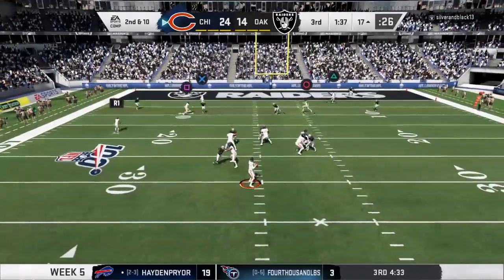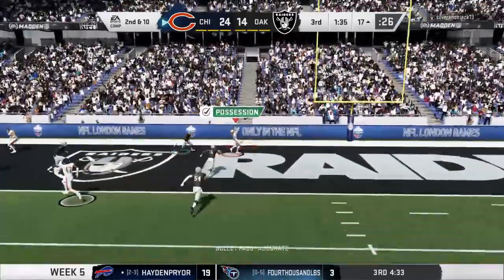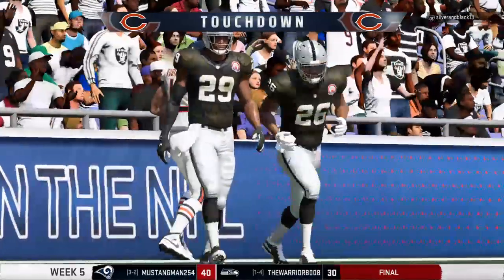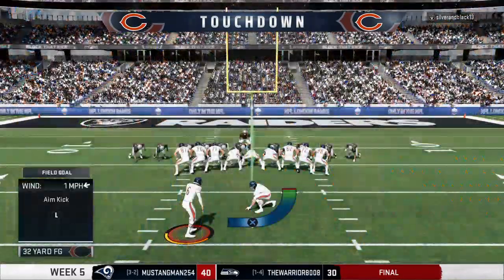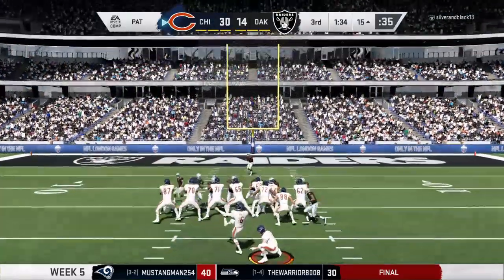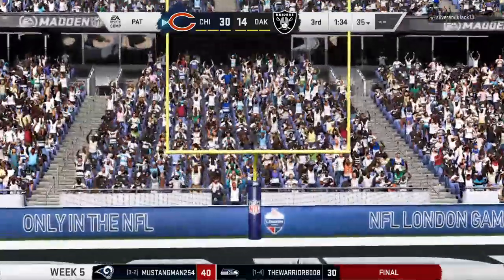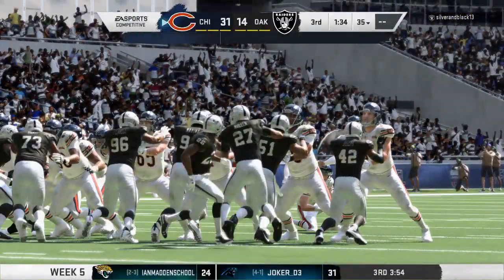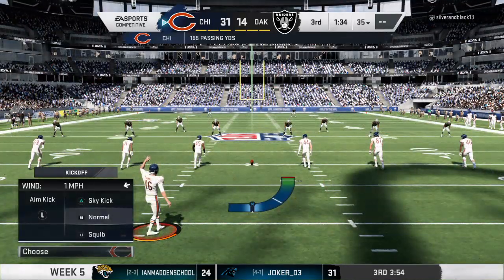Here's Trubisky to throw. And he's got his man. That's Robinson. Touchdown Bears. 3 touchdown passes now for Mitchell Trubisky. And the Bears will extend their lead. No problem there on the extra point. And the decision to just kick the extra point winds up successful.